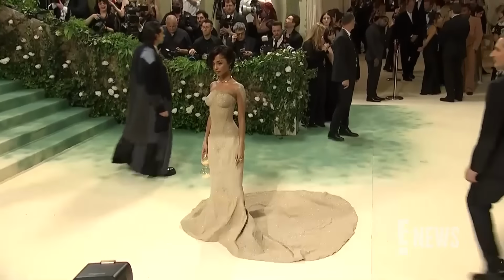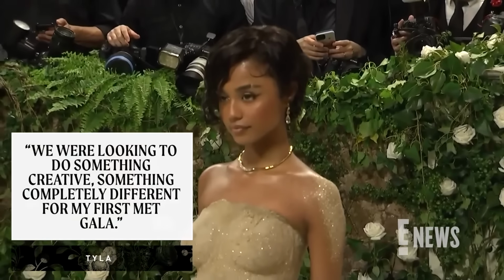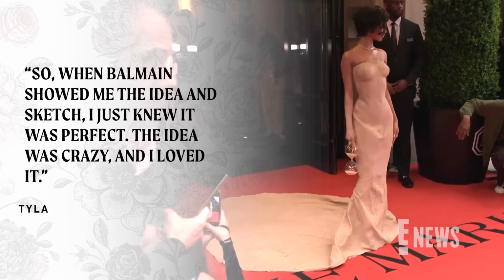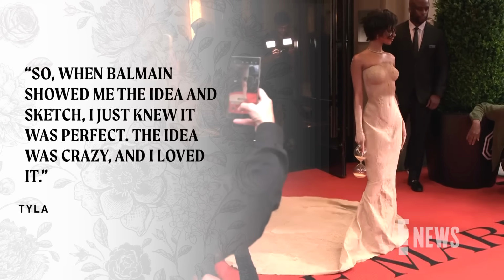her body. She explained to Vogue at the Met, "We were looking to do something creative, something completely different for my first Met Gala. So when Balmain showed me the idea and sketch, I just knew it was perfect. The idea was crazy, and I loved it."